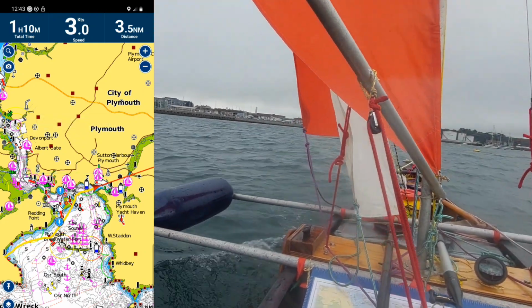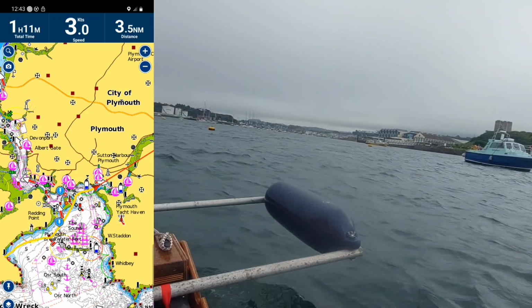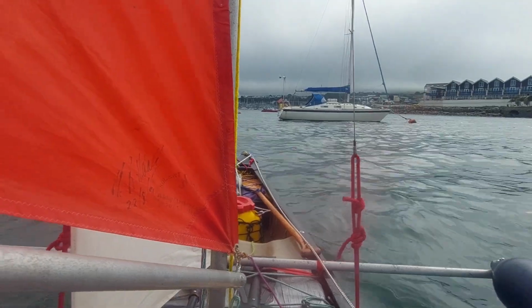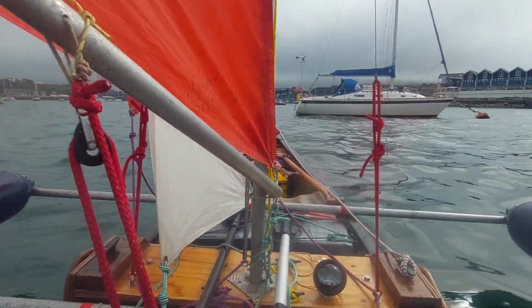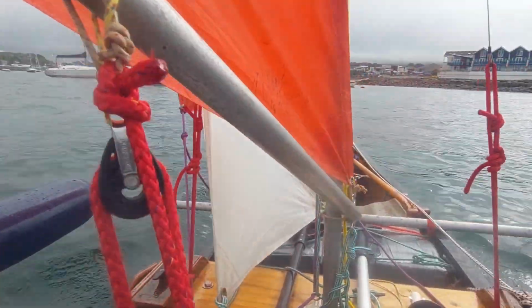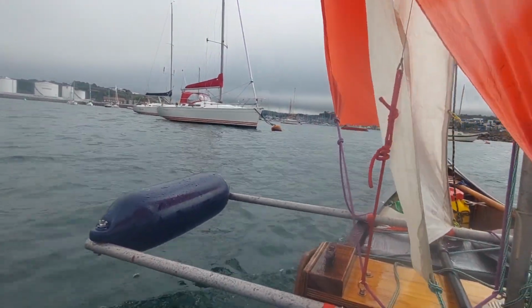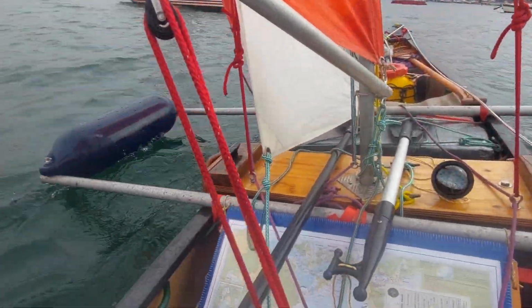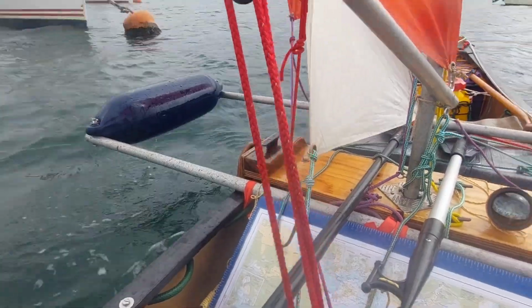Cool. Good conditions on the way back. No good. I'm going to try and cut through the middle there. Cheeky, but I think we can do it. Yes. August, yeah.